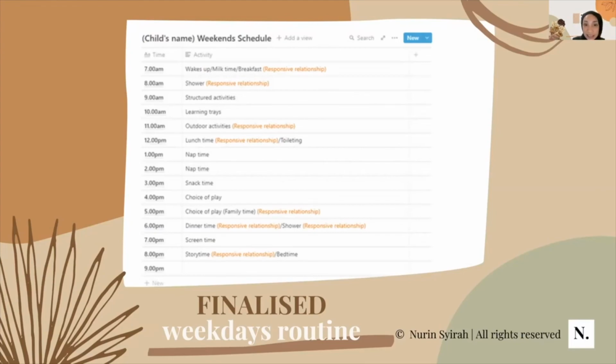These are the only activities that I am required to sit down with her to have that one-to-one interaction. Our goal here is to carefully choose which activities we can create these quality interactions in with them. We don't want a responsive relationship to happen 24 hours, because it won't be special anymore. And this is how you create a boundary as a working mom. Take it that only at these times are you required to be with your child.